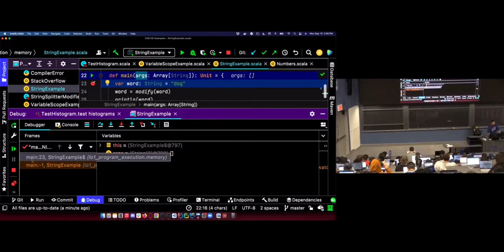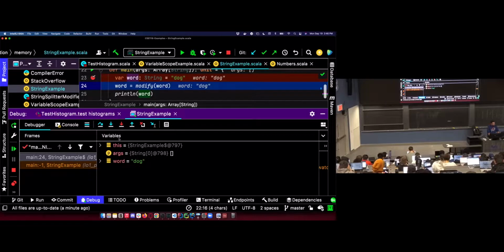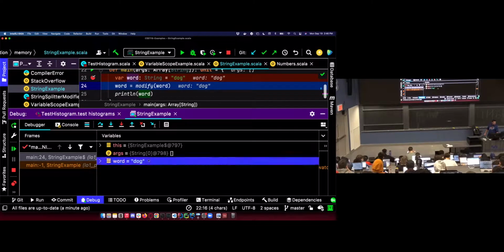The other thing it gives us is all of the stack frames, which I'll talk about when we have more than one stack frame. It's not as interesting yet. Let me back up. This button is my favorite button on the debugger. This is going to advance one line and step into any method calls. It's called the step into button. I pressed it and it advanced my program one line. So we executed this var word of type string equals dog, and I can see that variable on my stack. I have a variable named word with the value dog.